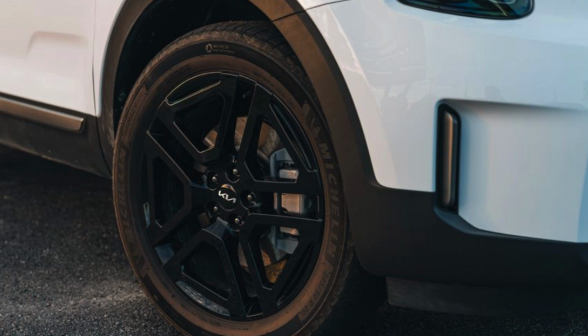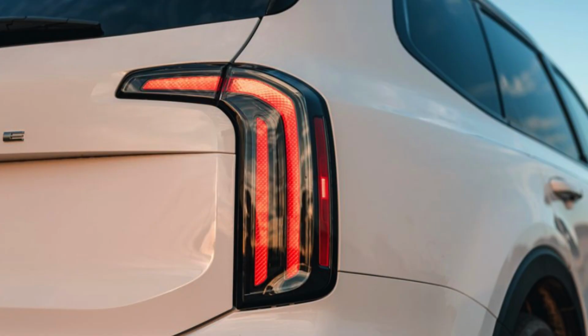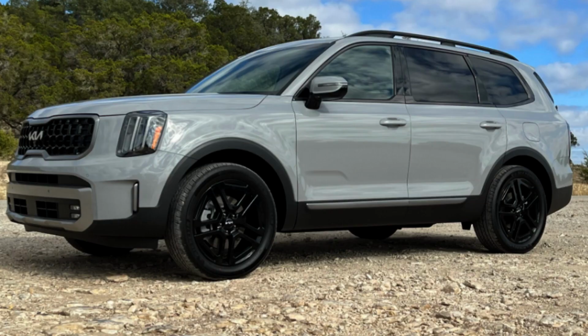You also get a 5,500 pound towing capacity with this Telluride, so that's a great option if you have a small boat, maybe a small camper. You want to tow around for the family, this should be capable of doing that. Some other features that you could get are fog lights and dual exhaust tips on those more advanced trims. All-terrain tires are also available on some of these trims.